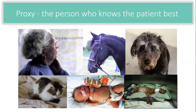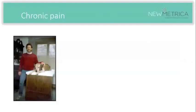For our animals, down in the bottom right-hand side here, you see a dog that is in acute pain. And for acute pain, the best proxy is undoubtedly the vet or the vet nurse, because they are most familiar with acute pain behaviour. But when it comes to chronic pain, then the owner is the best proxy, because the owner knows that animal best.